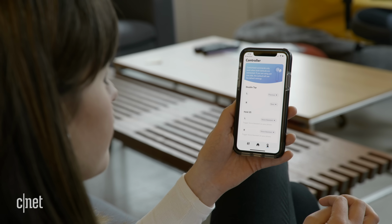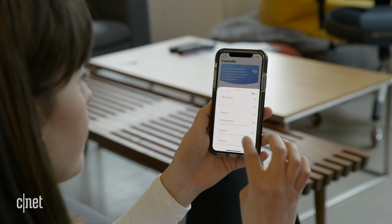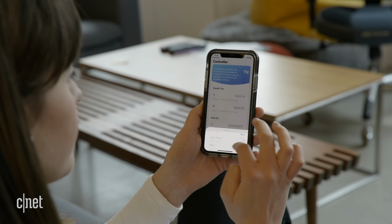One of my big bugbears when it comes to volume controls on these is that none of them have them on the buds, except for these guys. Now you can actually customize the tap controls on the actual buds themselves to be a volume control. So you don't have to be reaching in with your phone. You don't have to be using your voice to change the volume. I love it.